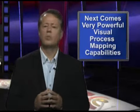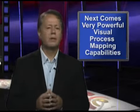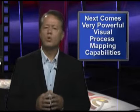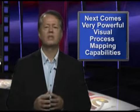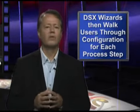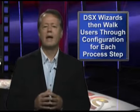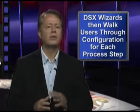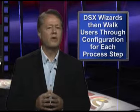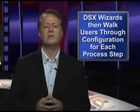To me, this is where the supply chain software industry has got to be headed. Those process steps aren't limited to the ones inside DSX either. You can bring external process steps right into the DSX workflow as well. Then, for each process or function in the workflow, there exists what I would call a wizard that walks users through the configuration for that step by asking a simple and logical set of questions in the right sequence. This tool definitely took some major effort to build and makes the job of configuration very easy.